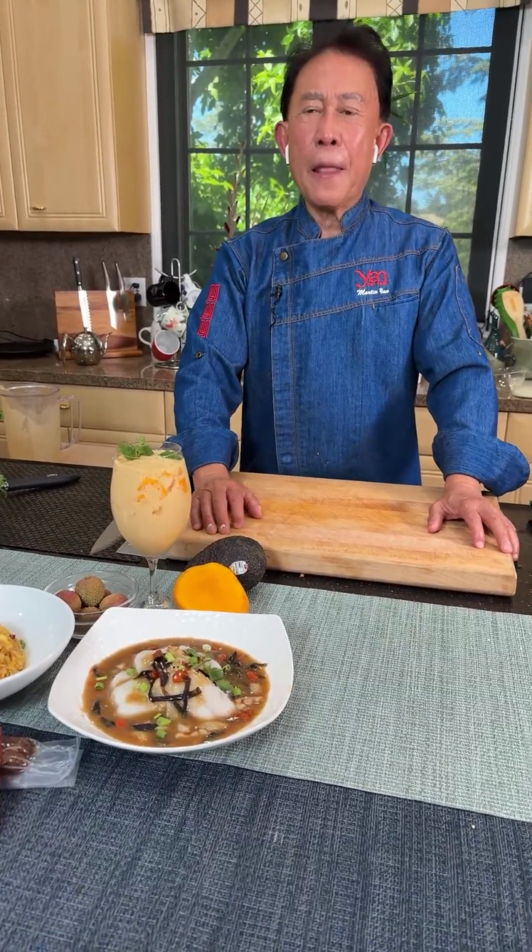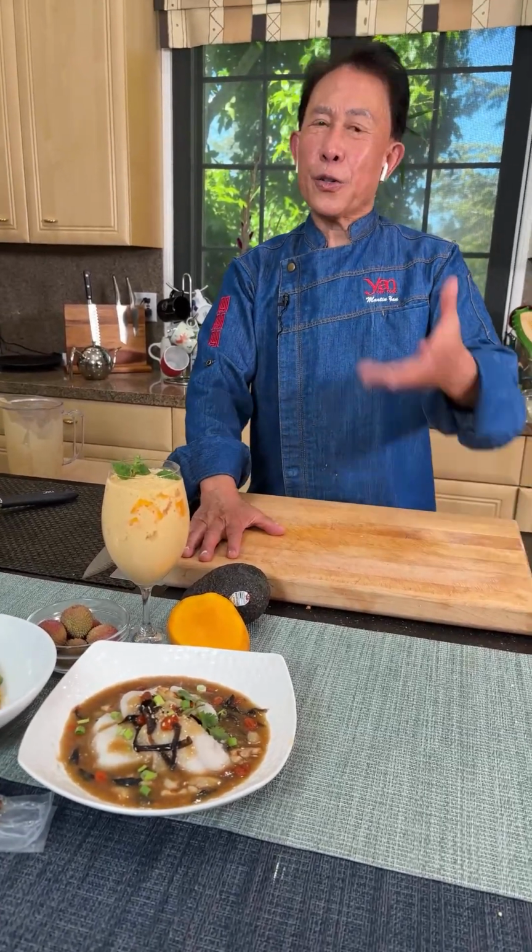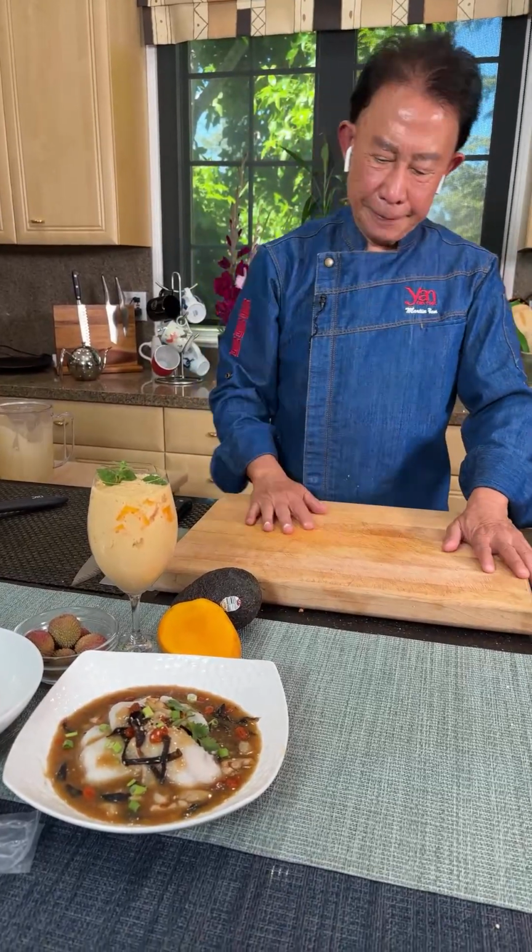Okay, let's do almond chicken. You can use almond chicken, you can use cashew chicken, you can use walnut chicken. We'll do almond chicken. No problem.